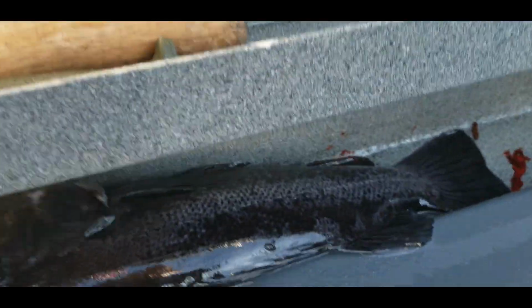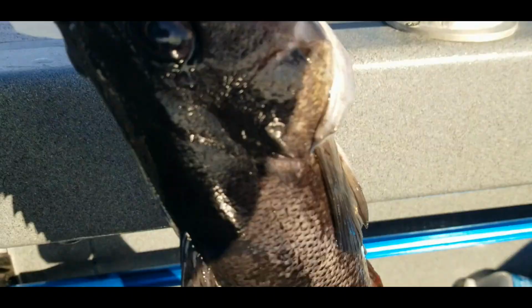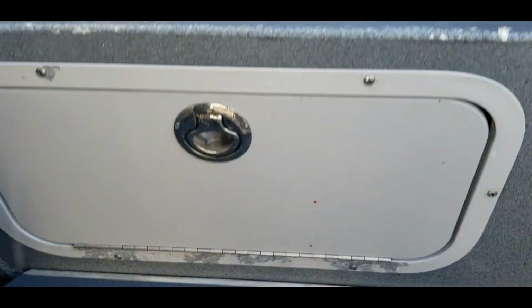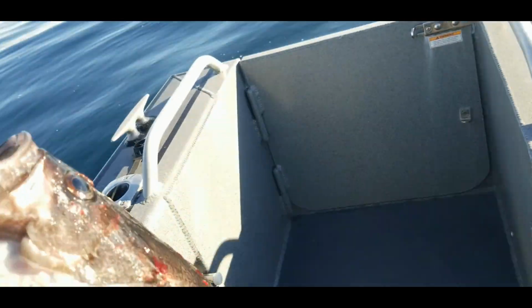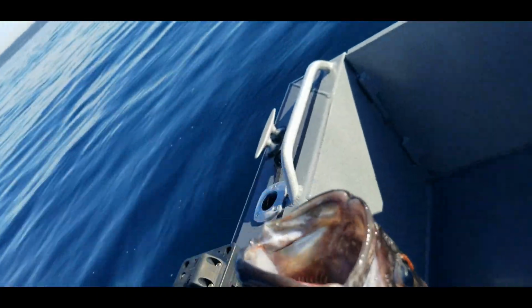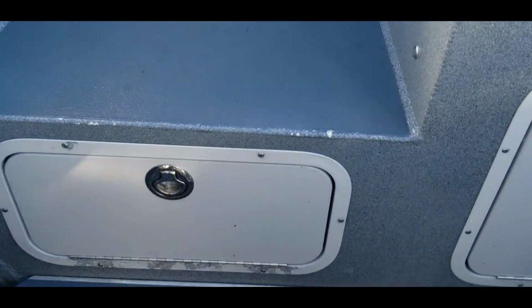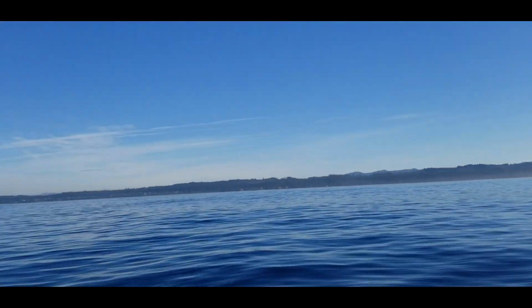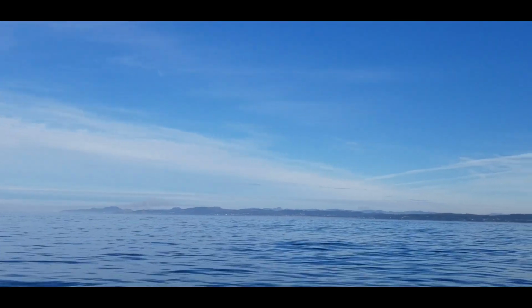And then this guy. Oops. I bonked you. And then this guy. Big fatty. But I'm gonna call it good. It's kind of slow fishing. Got stuff to do.